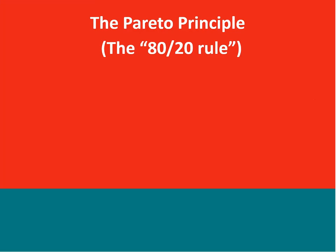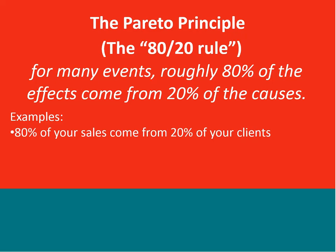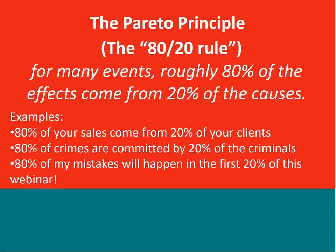And we see this 80-20 rule appear often through all principles and systems that we deal with, both human processes and computer processes. What the 80-20 rule tells us is that for many events, roughly 80% of the effects come from 20% of the causes. I know that sounds like a mouthful, but for example, let's say 80% of your sales are going to come from 20% of your clients. Or maybe 80% of crimes are committed by 20% of the criminals. Or even 80% of my mistakes will happen in the first 20% of this webinar. So if we get through that, we should be good.